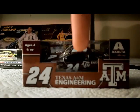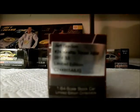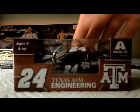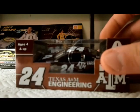24 Texas A&M Engineering Axalta, ages 4 and up, 360 review. Jeff Gordon, 24, Axalta, Texas A&M, 2014 SS, limited edition. Action Gold Series, still the choice of champions. Barcode. And before I open this up, I just really want to say something about this box. I mean, I know it's just a box, but I've never actually seen a box that's this detailed on a Jeff Gordon car. I mean, the paint scheme's great, but the box color is really fitting, which I feel is very unusual for a Jeff Gordon car. But anyway, let's go open this up.